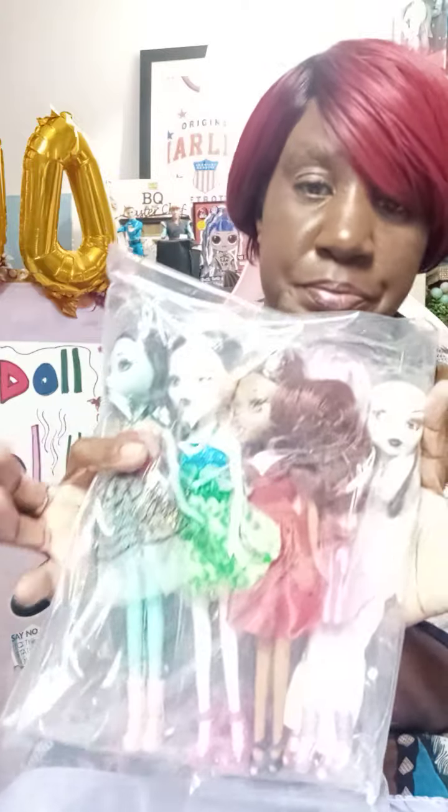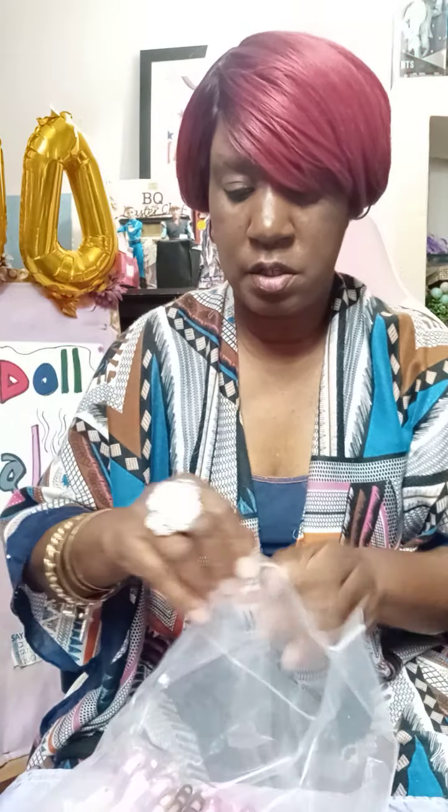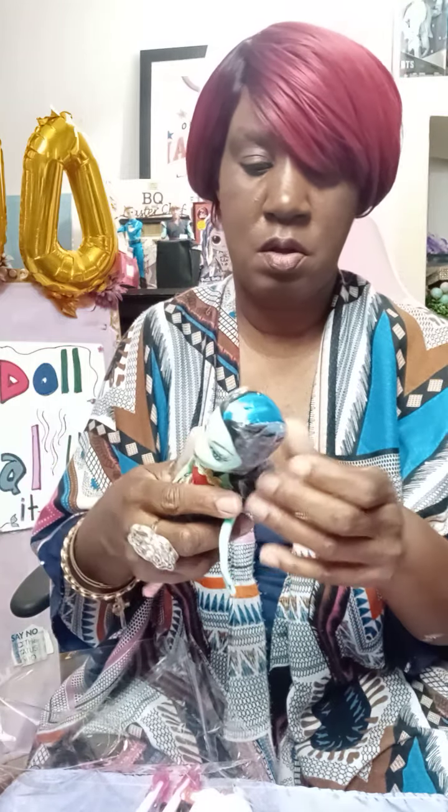I've been waiting for this pack. It's the Monster Girl. Now, listen. $15 on Amazon. No, they're not articulated like the Monster High dolls, but for 5 dolls that look like Monster High, I said, let me check them out. I think it was like $15 or $10, I'm not for sure, but you get 5 Monster High-style dolls.